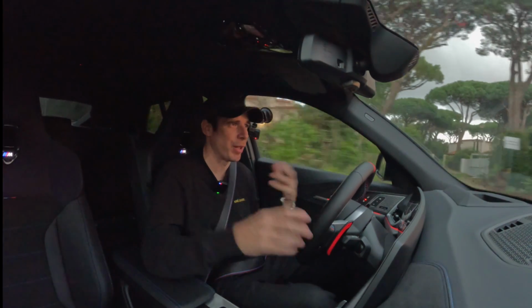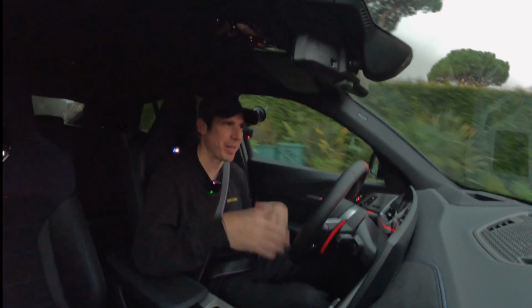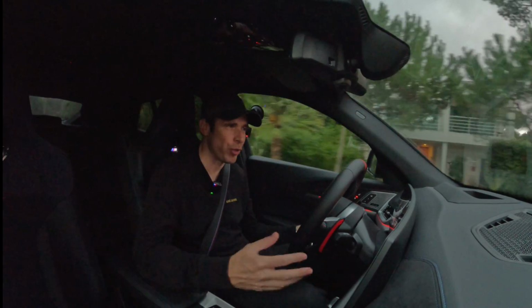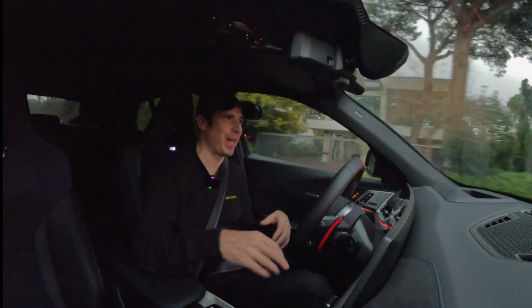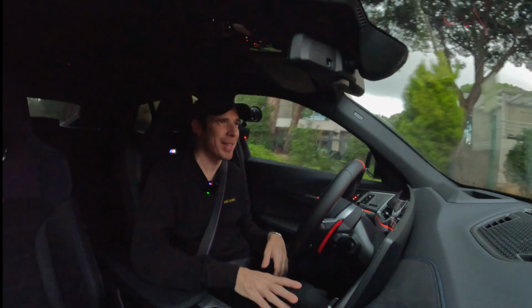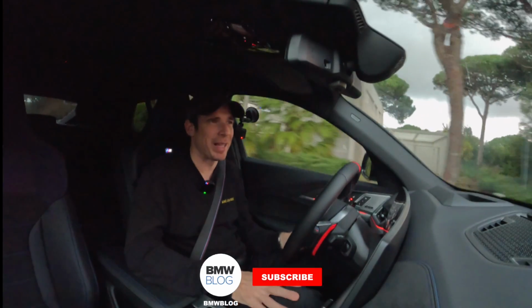Of course, we'll have the car for a week-long test, and then we can test more of the practicality of the car. We can talk more about the features inside, the digital features, the lack of the iDrive controls and all of that, because I've mentioned in the presentation videos that it's quite annoying. But more on that in the future.